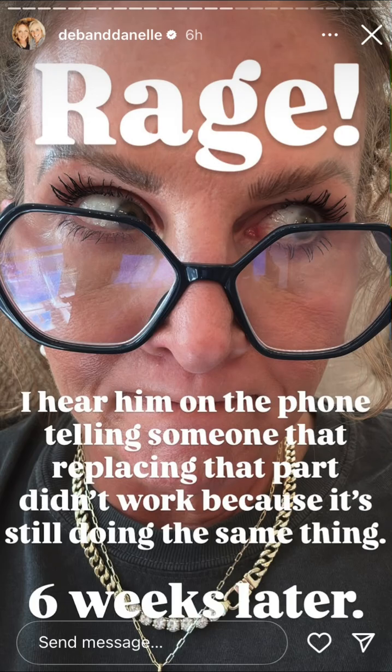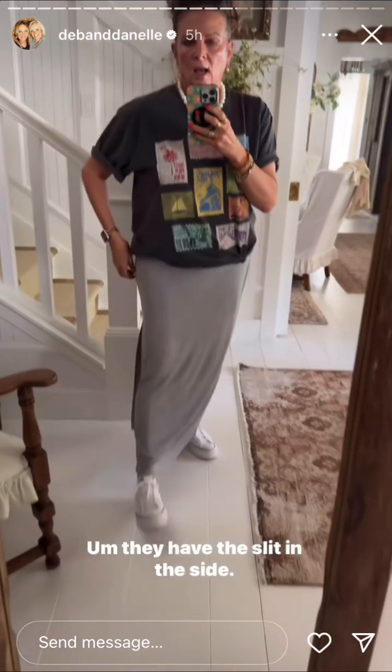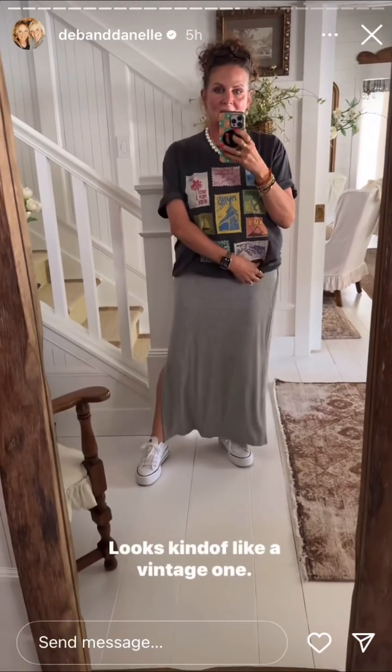I have this skirt in a couple of colors and I specifically bought them to wear with a couple of oversized t-shirts that I had ordered. They have the slit in the side. I have the dark green one and this gray one. And I put this t-shirt with it. It's got like these stamps all over it. I think it's really cool. It looks kind of like a vintage one.